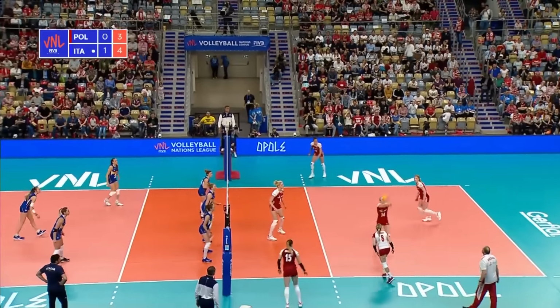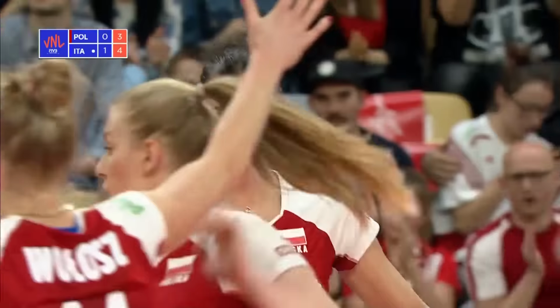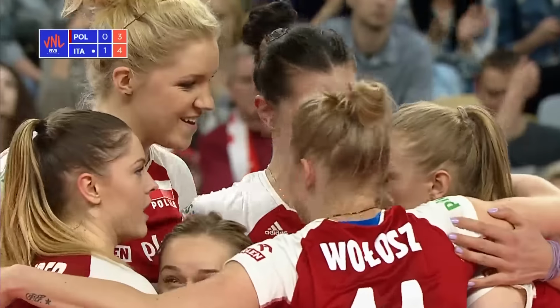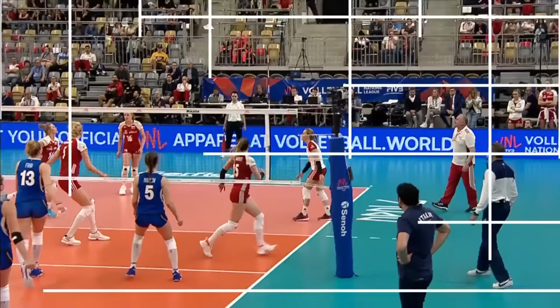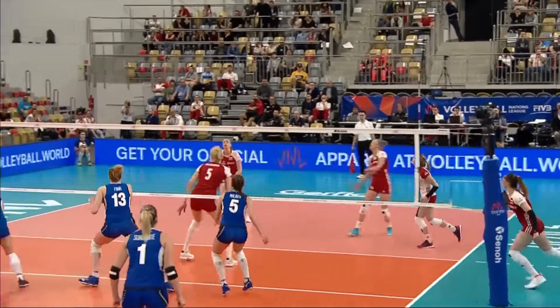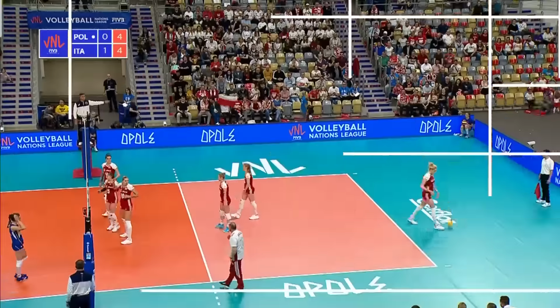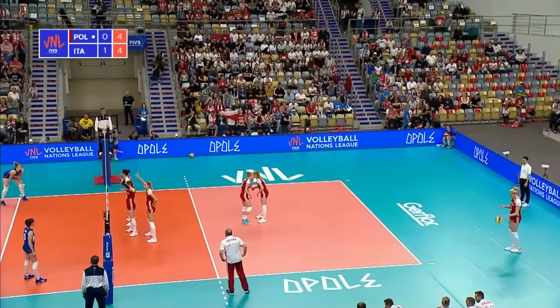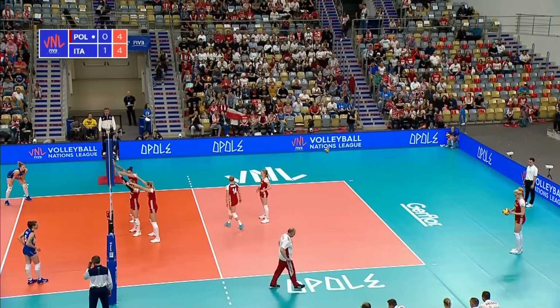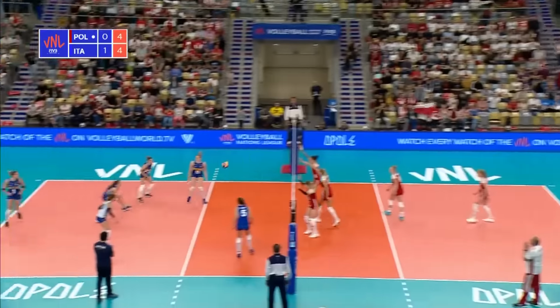High towards the lights. They can build this from the far side, Poland, and they do. Smart check again. Picked her out beautifully with the overhead. Set off the wrists. That was sensational for Poland. More of that required if they're to get back in this match.